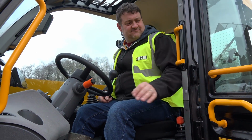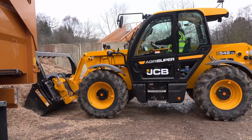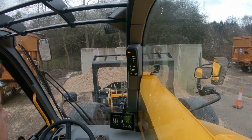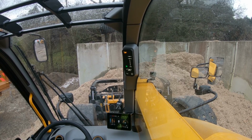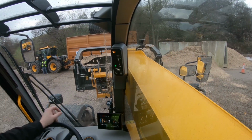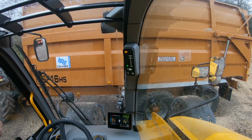I'll have a bit of a go. Have a go, mate. Yeah, see if I can get the trailer. It certainly is far quieter in here. You can't really hear the engine going. The display above the dash is quite nifty. It's almost like a tablet. It's got everything on it by the looks of it. All you need to know, all you need to see. Brakes certainly are sharp on here.